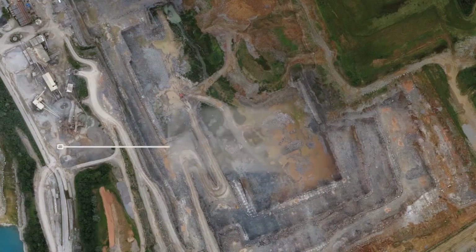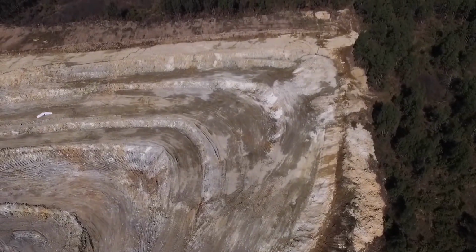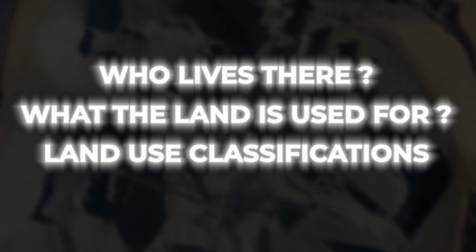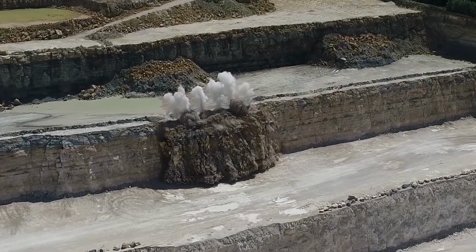There's also data that describes these locations in more detail. This is called attribute data, and it can include things like who lives there, population demographics, what the land is used for, land use certifications, details about roads, buildings, and other features, infrastructure details.